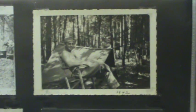Let's see what I've got here. Fellows taking a bath in the stream down there. And me outside of my pup tent. There you are, way down right there, inside your pup tent. Toughening you up. Keep going.